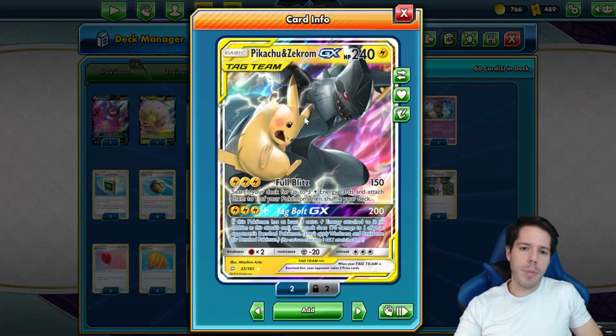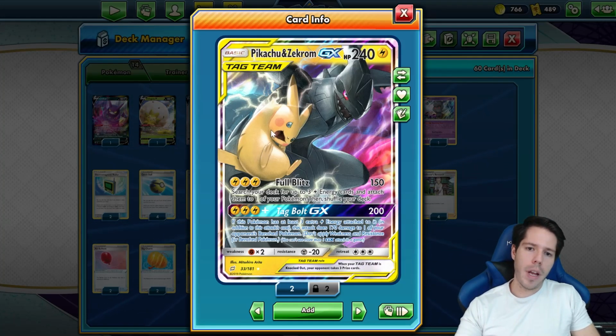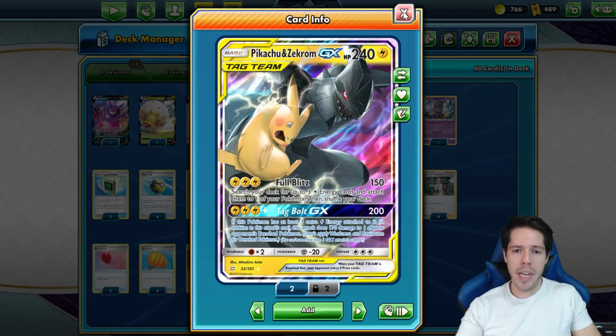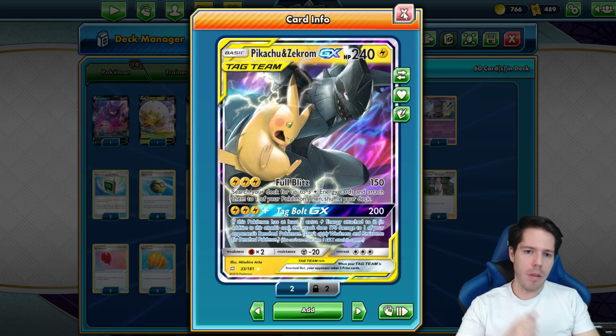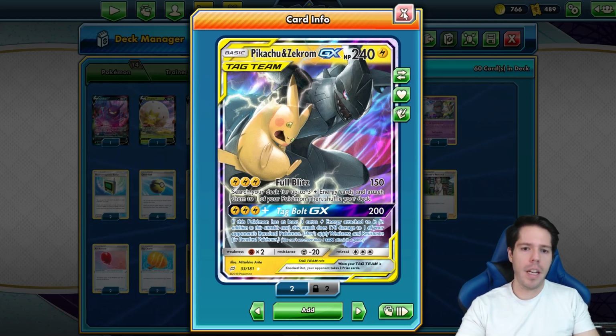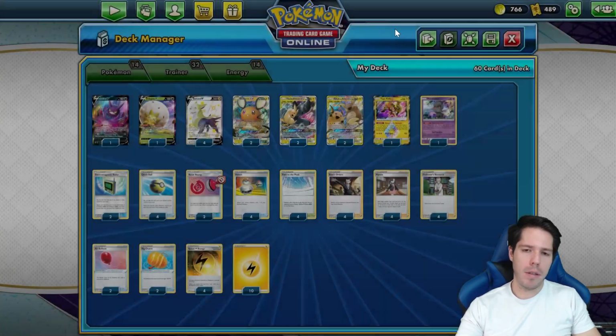We are focusing on Peakrom's full Blitz attack to 150 and attaching 3 Lightning Energy cards from our deck onto any Pokemon that we need. And we have the Altered Bolt GX attack doing 200 damage, and we have 3 extra Lightning Energies attached to Peakrom. We can do 170 damage to a benched Pokemon.